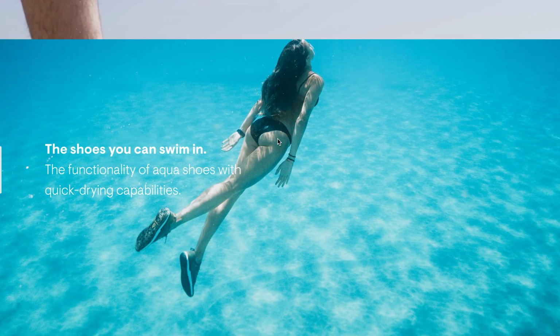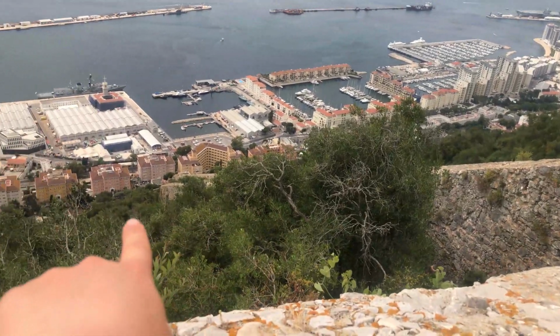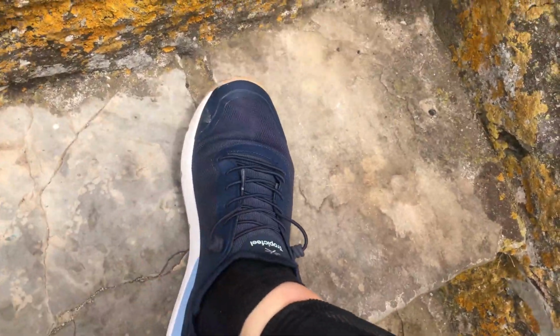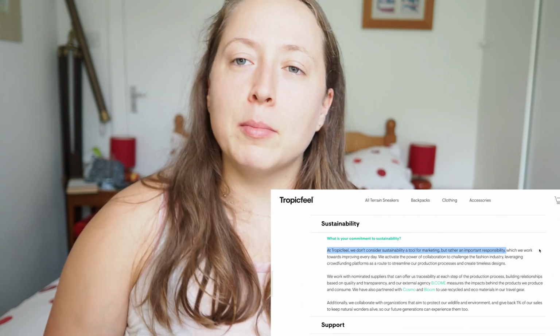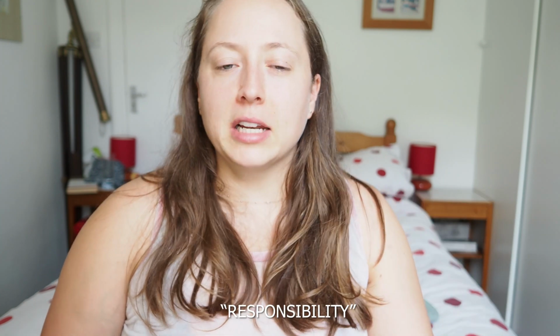You can wear them in the sea, you can wear them on the beach, you can wear them walking up a mountain, you can wear them in the jungle, you can wear them in a desert, literally, or you can wear them in the city on a night out. Like, what more could you want from a travelling shoe? So I think it's an overall brand concept, although they do say on the website that sustainability is not one of their sort of selling points. It's actually more of a, what did they call it? Like a commitment or a necessity or something like that. So let's get into talking about the shoes.